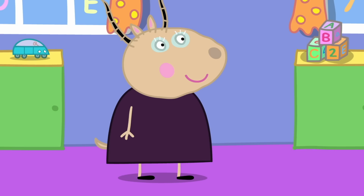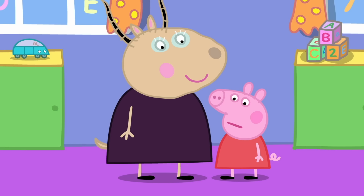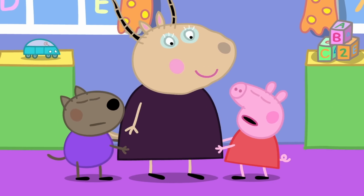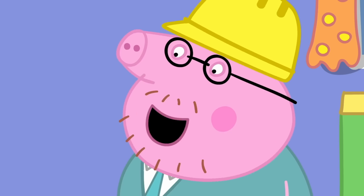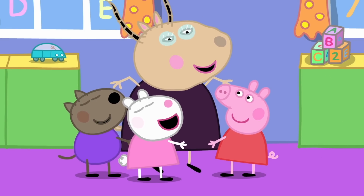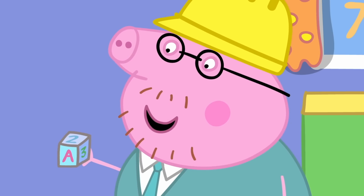Who wants to try and lift Madame Gazelle? Me! I can't lift her. Madame Gazelle is too heavy for one child to lift. Let's try 2 children. She's very heavy. Madame Gazelle is too heavy for 2 children to lift. Let's try 3 children. It takes 3 children to lift Madame Gazelle. We just did some simple science. It was fun. Let's do another experiment.